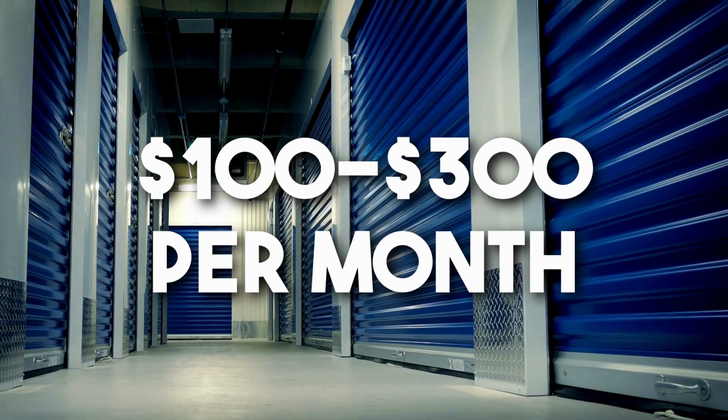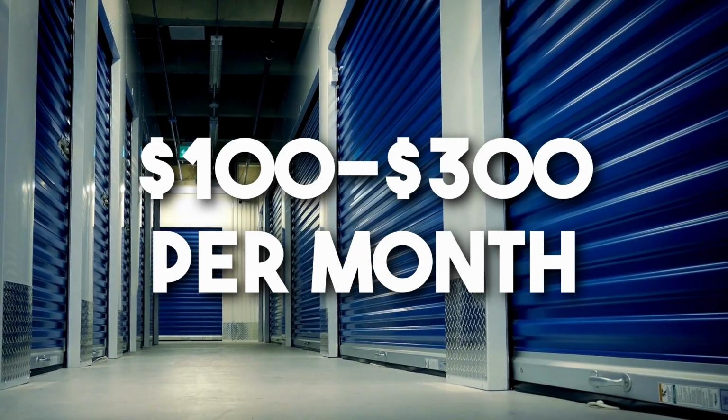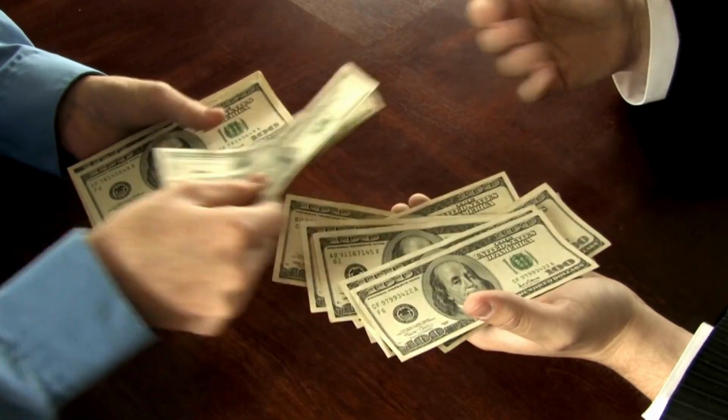If there's a gap between selling your current home and moving into the new one, a storage space might be necessary. Short-term storage can run you anywhere from $100 to $300 per month, depending on the size of the unit and your location. The bottom line, whether you are moving across town or across the country, make sure to factor moving expenses into your overall budget from the start. Because after paying for inspections, appraisals, and closing costs, the last thing you want is to be surprised by one more big expense when it's finally time to pack and go.